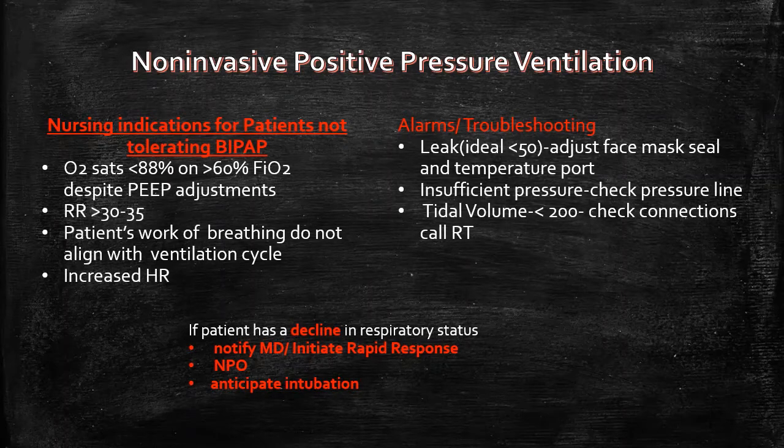A common question nurses have is, how can I tell my patient is not tolerating the BiPAP? If your patient's O2 sat is less than 88% on 60% FiO2 despite PEEP adjustments, their respiratory rate is greater than 30, your patient's work of breathing does not align with the ventilation cycle, and their heart rate is increased, your patient is not tolerating the BiPAP.